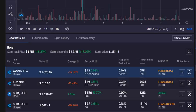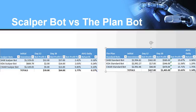I believe Bitsgap is giving till 12:15 for these coin scalper bots to be free. With the results I've had, I'm not going to be purchasing those added scalper bots. They've definitely been outperformed, but there's one more week on this free trial, so I'm going to give it one more week and let's see this through. I've started it, might as well just see this through. So those are the scalper bots versus the plan.